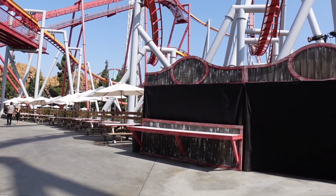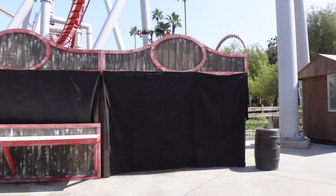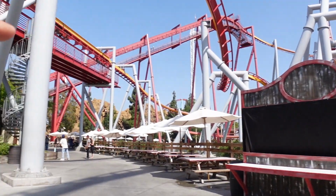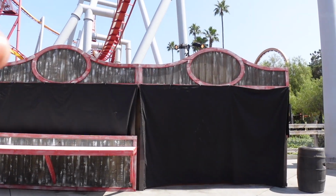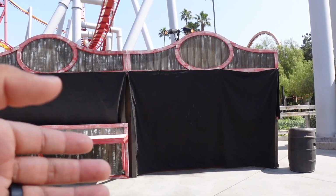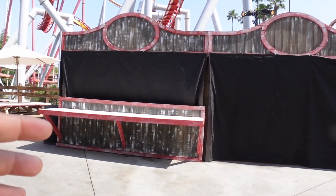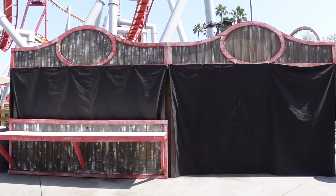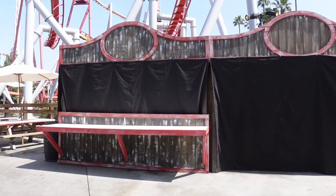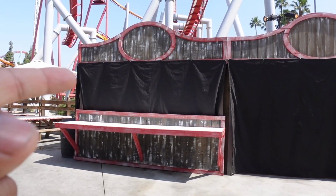All right, so they didn't break down the facade, but they kept this one right over here, right next to the Silver Bullet. This is actually still here. This booth, I don't know if it's going to be for food or an attraction or something, but it's pretty cool that they kept this one here. So maybe this is going to be the front facade for one of the booths for summer nights. That's going to be pretty cool.